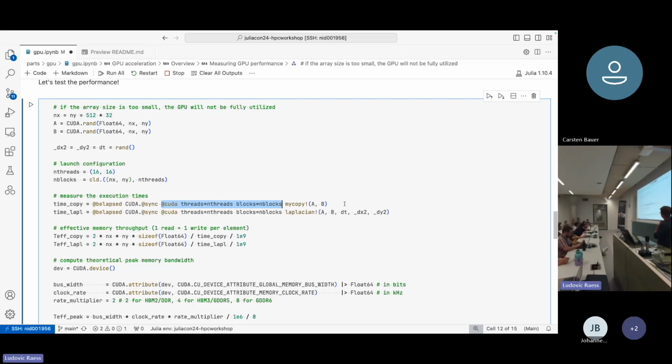For the GPU kernels, if I call them, then I need to make sure that before, for timing, I synchronize. If I don't synchronize, it would time the host side of the launch. So it would just time how many microseconds the CPU took to tell the GPU to do something, and not actually wait on the GPU computation to be done. That's why I need to synchronize.